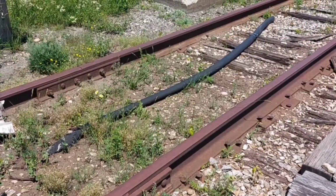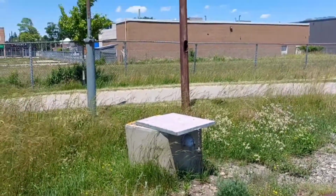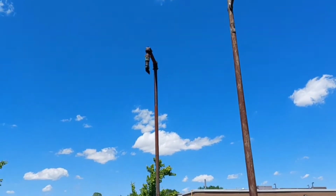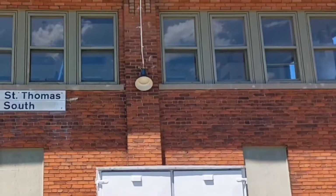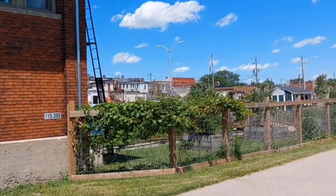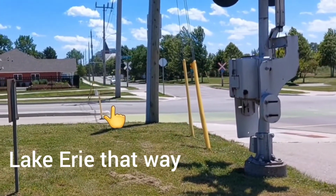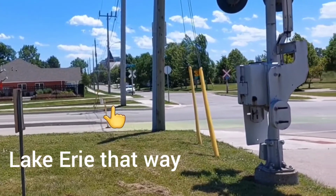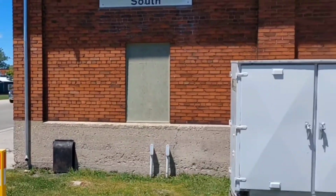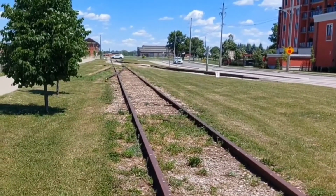We're just walking down from the station to the BX Tower, and we noticed on the one siding here that it's what's left over of an old diesel fueling station right here. We're here at the BX Tower. So this signal tower here, the importance with this is if you're looking south down this street, this would have been the Port Stanley Railway. It would have gone from Port Stanley to St. Thomas to London. And on this track here would have been the Michigan Central.